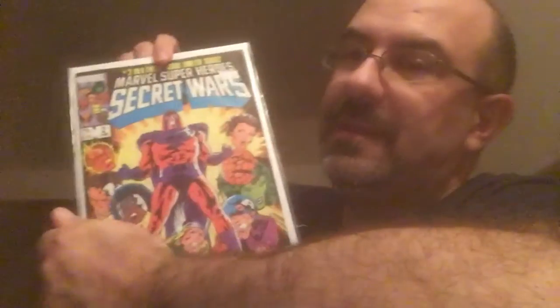Number 2 with Magneto on the cover, which is awesome. And number 4, which has been posted in the group before: beneath 150 billion tons stands the Hulk, and he's not happy, and it's him holding up all the rock to protect the rest of the heroes there. Pretty iconic cover, I think, and pretty sharp, and a great book, and I'm just adding it to the run.